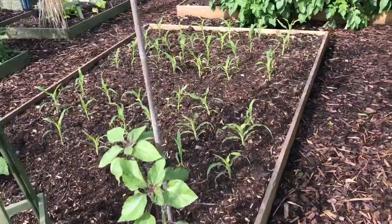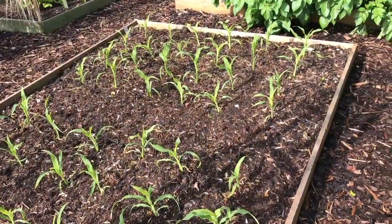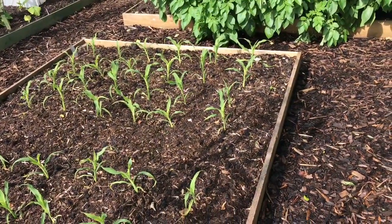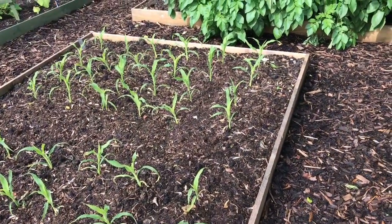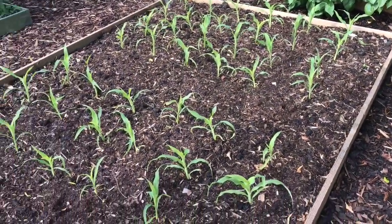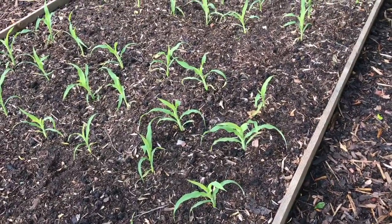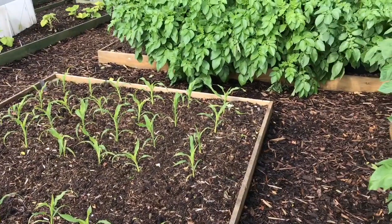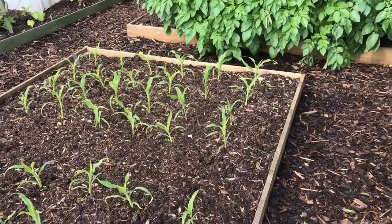Sweet corn, I put my sweet corn in. That's romped away since I put it in. Some people might say that's too close, some people say 1.5 foot. I disagree. If your ground's good and fertile, they'll grow. They're about 11 inches apart. Two varieties there, and we'll see how they go compared to how some people put them in about 1.5 foot apart. I think they'll be alright. That's how I usually do them, and I usually get a good crop.